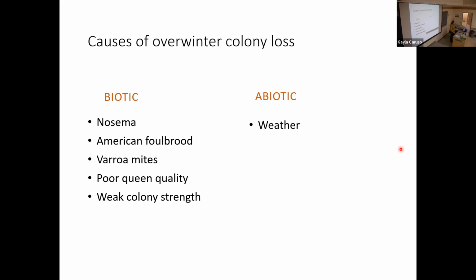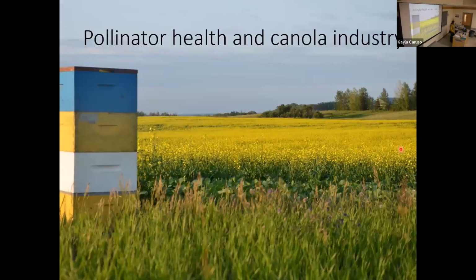And we have environmental factors. These can include weather, nutrition, so lack of floral diversity in the landscape, as well as pesticide exposure in the environment. And so I'm going to use pesticides as an example of how honeybees interact with our agricultural systems and how we might optimize our pesticide use to protect colony health. Specifically, we'll now talk about pollinator health as it relates to the canola industry in Canada.